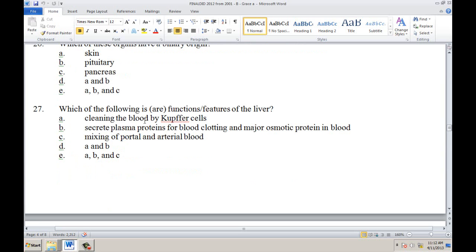Which of the following are functional features of the liver? Cleaning the blood by the Kupffer cells? Yes. Secrete plasma proteins for blood clotting and the major osmotic protein, which is albumin, in blood? Yes. Mixing of portal and arterial blood? Yes. It does mix in the liver. The answer is E. So these are the ones that we have.